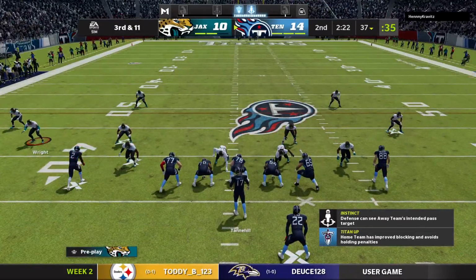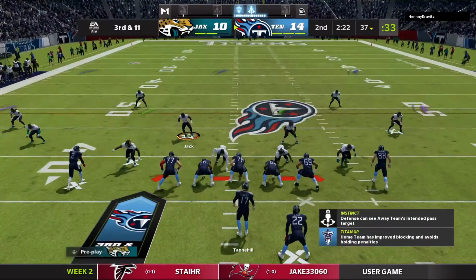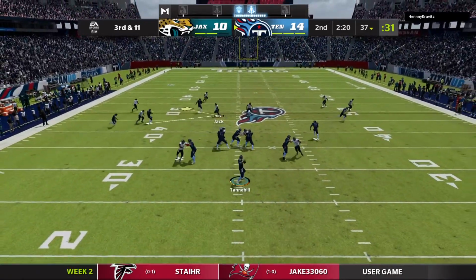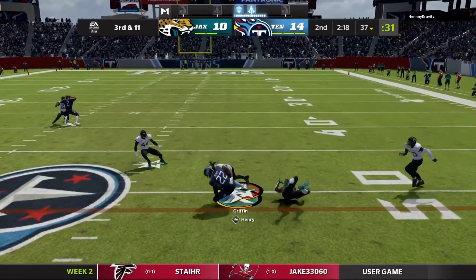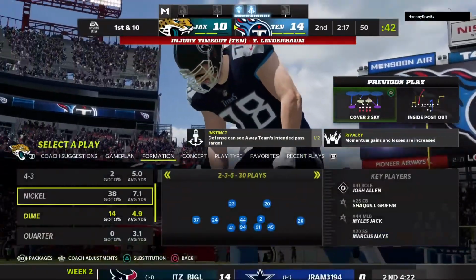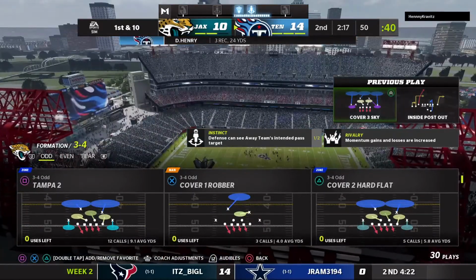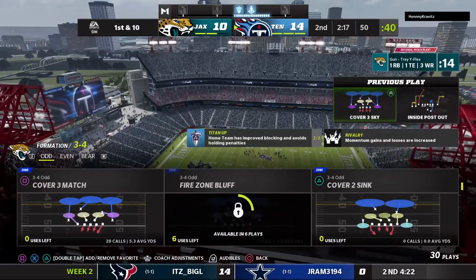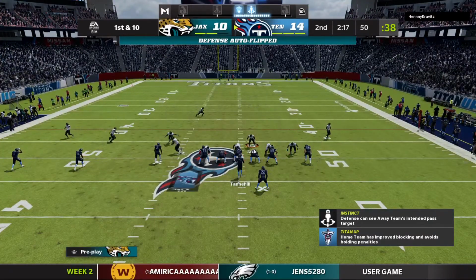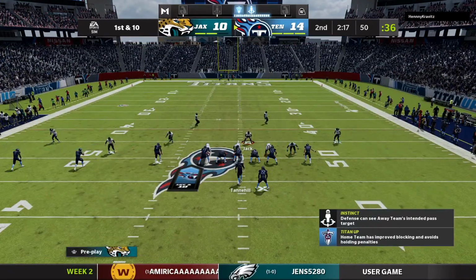They went with a dime look on defense. 2 extra defensive backs on the field and covered up essentially every blade of grass. That allowed them to disrupt the play. Complete. It's Henry. And he will have a Titans 1st down as they're able to get the 3rd down conversion. Good strong throw and catch right there. And so far in this game, the alleys have been open for them to get completions, and they're taking advantage of it.